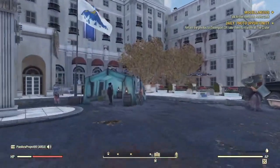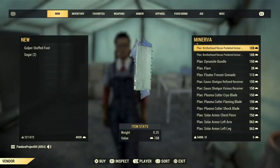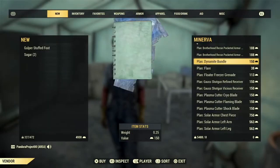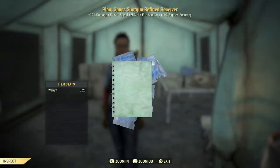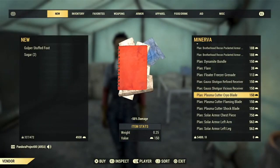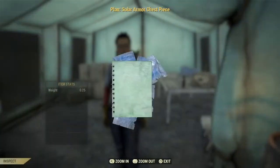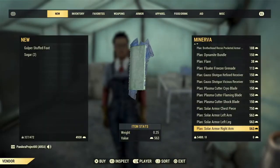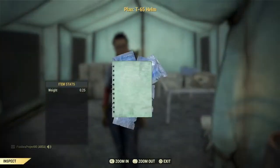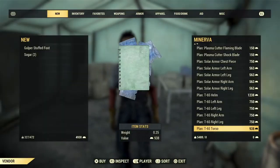Now let's just go see what Minerva has. The highlights for this sale is going to be the Brotherhood Recon mods. We also have some mods for the Gauss shotgun. Looks like we also have some mods for the plasma cutter. That is a melee weapon. Looks like the solar armor complete set is here. And also the complete set for the T65 power armor. And there is actually a bunch more, but those were the highlights.